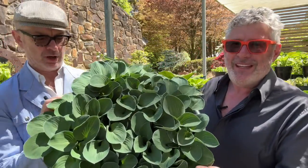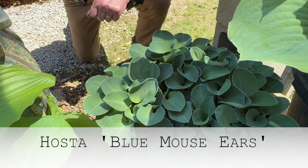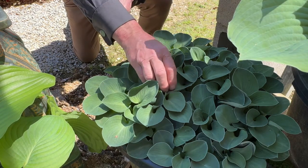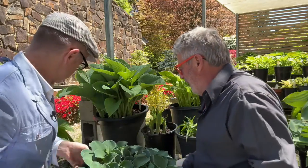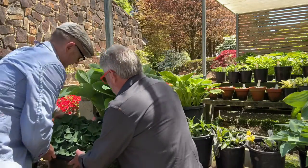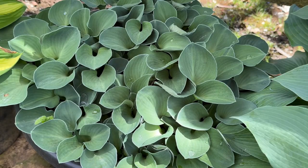Now look at that. Now that I can live with. Me too. And this is blue mouse ears. Great name for it, I have to say, because it has that look about it. And as a decent sized colony, it actually is making quite a nice plant. And in a very heavy pot. Very heavy pot. And it's got a beautiful sort of blue-grey leaf. Yes, and texturally it's interesting because of the way the leaves sit. Yeah. So, it's not quite as tiny as the first 3 we looked at, so it's a little bigger.